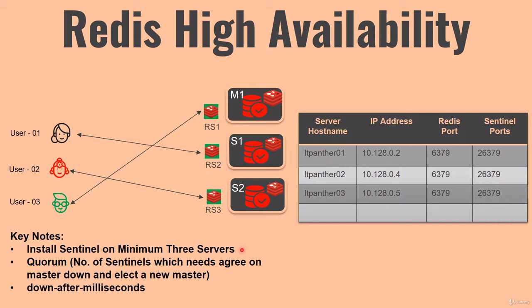Okay, so quorum configuration basically is the minimum number of Sentinel servers which need to agree that a master node is down, and then it is going to convert one of the slave nodes to a master node. So basically Redis Sentinel is going to have an election process, and in that election process, the majority of Redis Sentinels are going to decide that yes, the master node is down and it is not reachable, and now this is the time they need to be promoting one of the slave nodes to a master node.